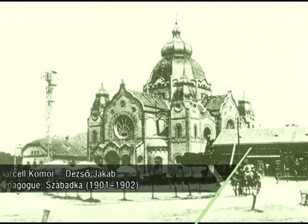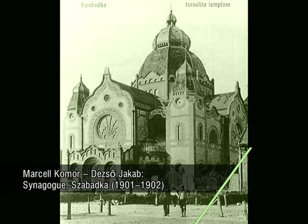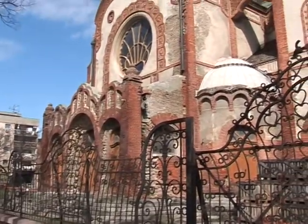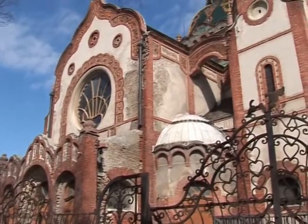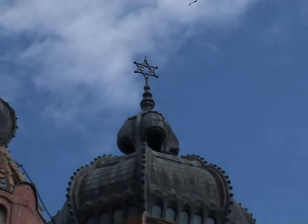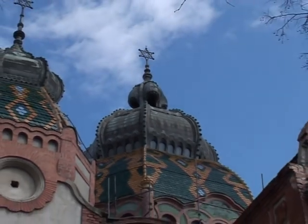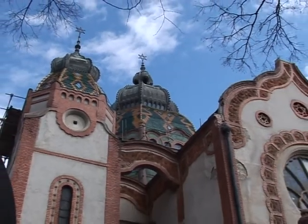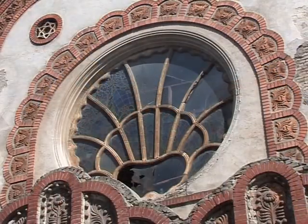The municipality of Sobotka laid a direct charge on Marcel Komor and Dezső Jakob, who were the followers of Ödön Lechner, to implement their plan for a characteristically Hungarian Art Nouveau synagogue in their city. The conservative taste and the religious motifs fell into the background here. Motifs of Hungarian folk art dominate on the building.